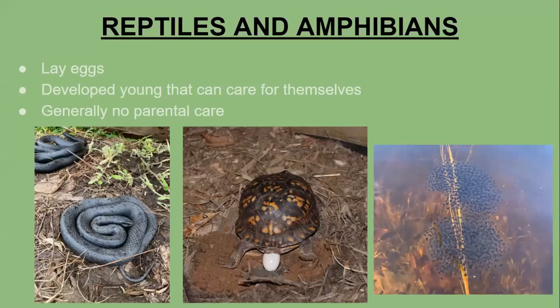So next up, we have our reptile and our amphibian mothers. Our reptile and amphibian mothers are very different from our mammal mothers in that they don't generally provide parental care. And instead of giving live birth, they will lay eggs in what they deem to be a safe place, and then they will usually leave them on their own to hatch later on.